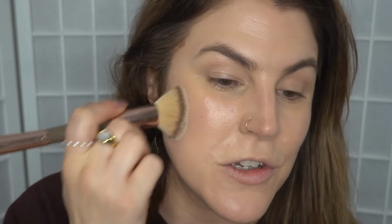So that's the Glossier foundation, and I think it's really lovely. You can build that one up too. You can get some serious coverage out of that if you want. I don't know why I've got a bit of a red chin at the moment. Might need a bit of concealer there.